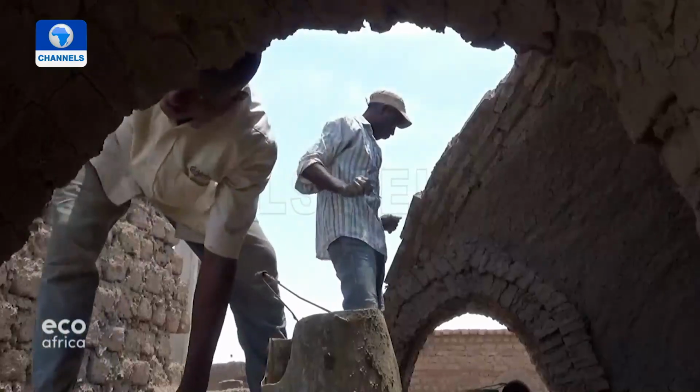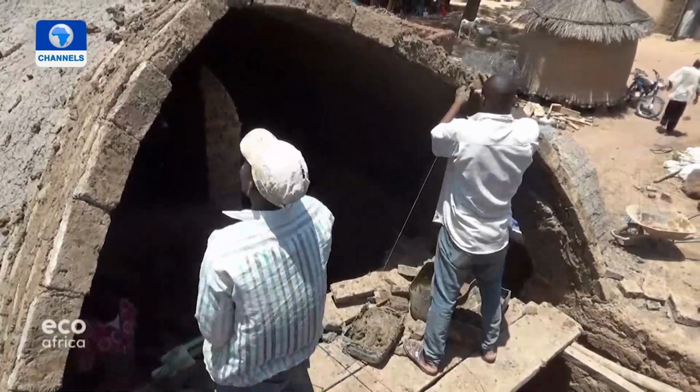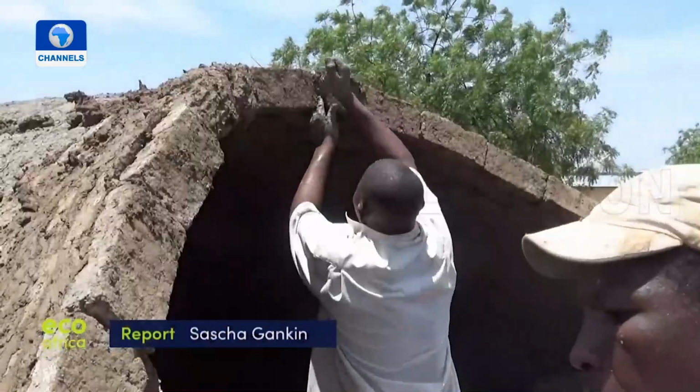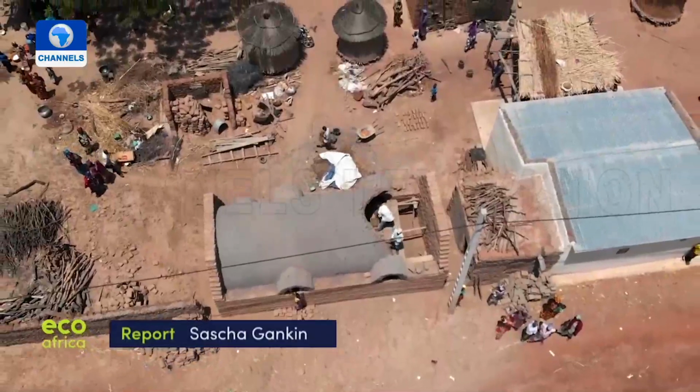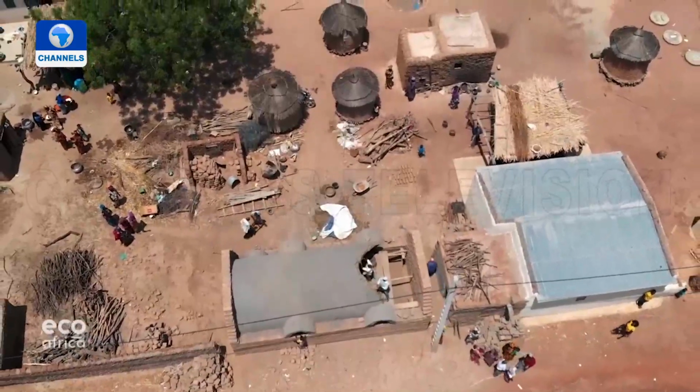More than 1,500 people in West Africa have learned this sustainable mud brick building technique with the help of the NGO. And each new mud brick house is eco-friendly and offers the opportunity of better living conditions.